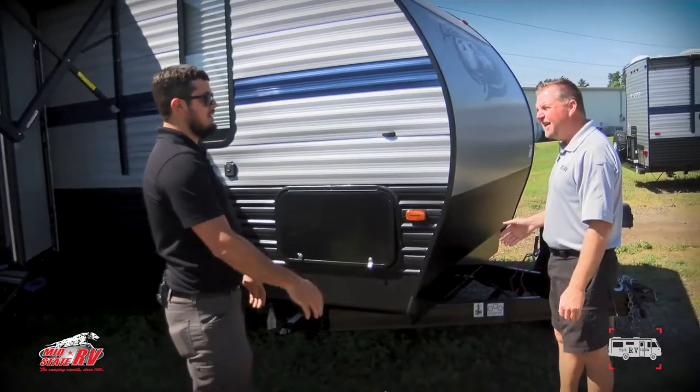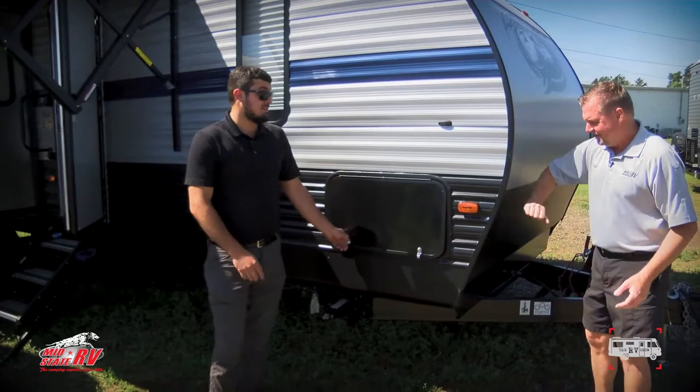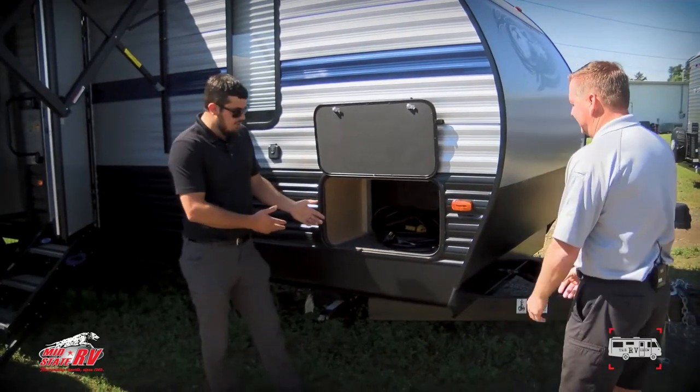Rock chip guard, don't forget that. You got that diamond plate. And a little bit of front storage.